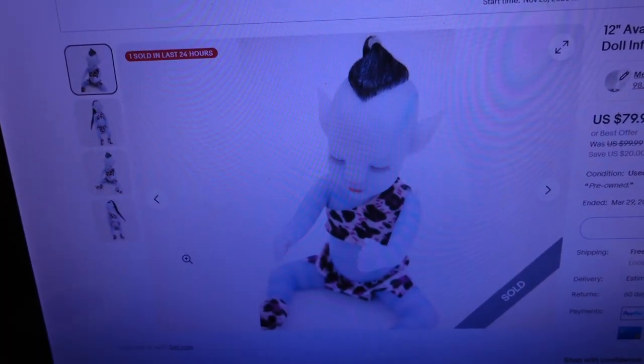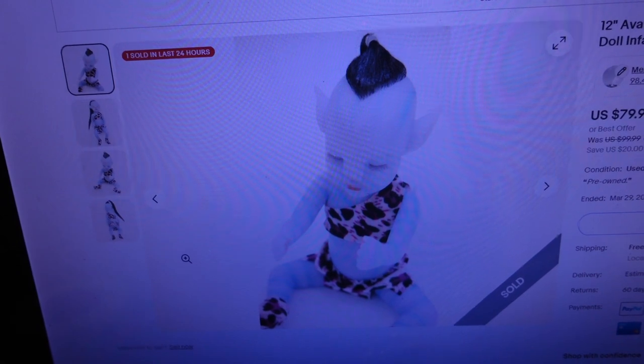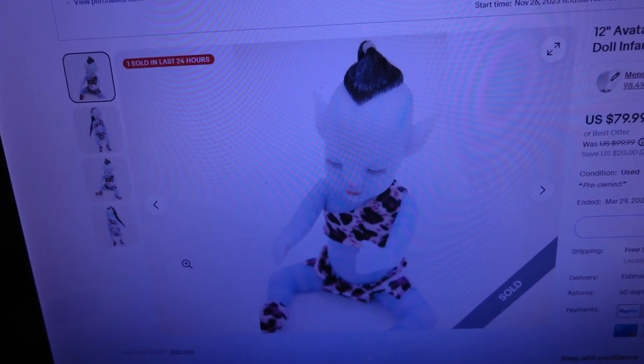This next item was the one that I picked up for $2. It sold for $84.79, so that's quite a profit. That includes shipping, but let me show you what it was. Here's a look at it. It's a 12 inch Avatar doll. Keywords: girl, soft, silicone, lifelike, fairy, small, doll, infant, kids, and gift.